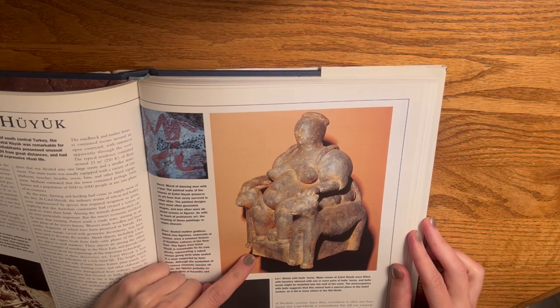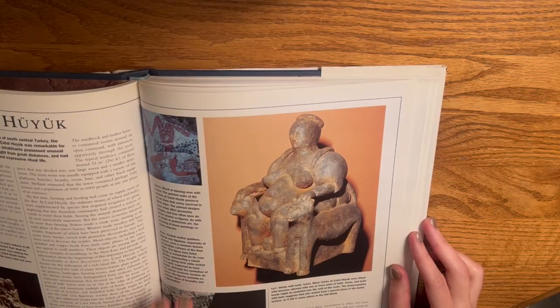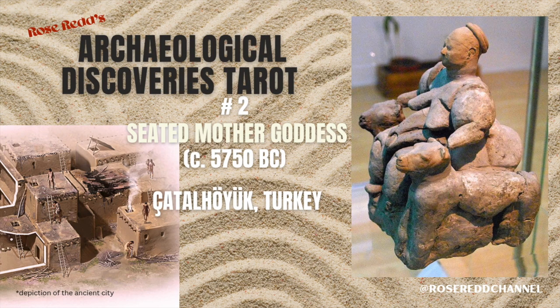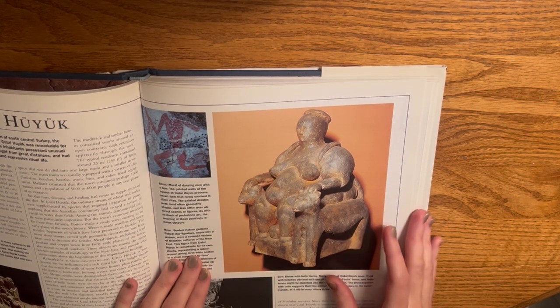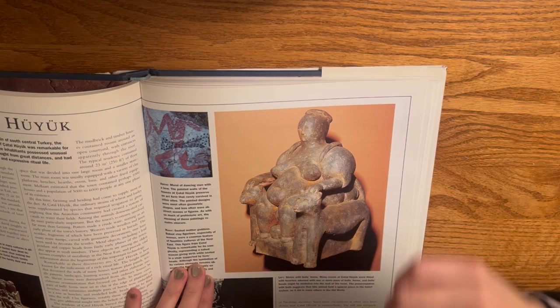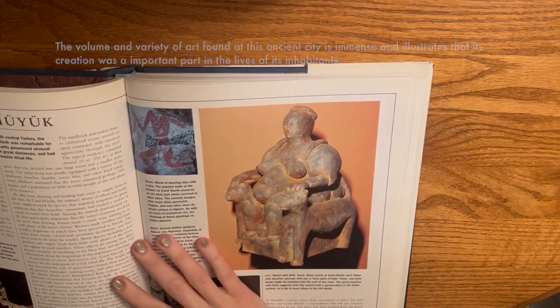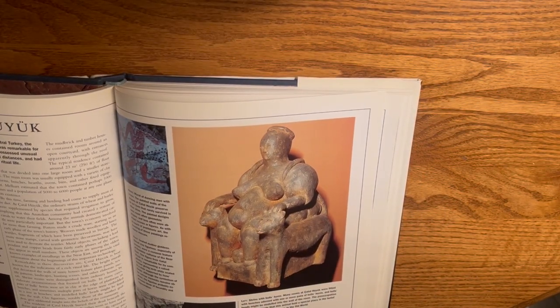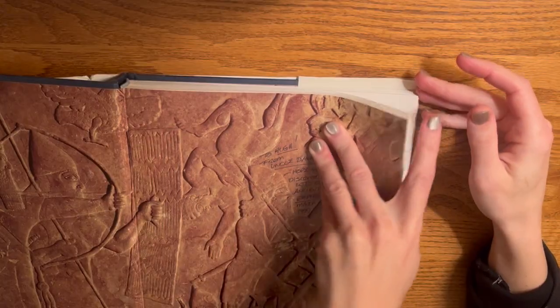Mother Goddess. Baked clay figurines from Turkey. Neolithic. Represents a naked woman giving birth seated in a chair supported by lions. Regeneration. If you're a mother or pregnant or want to be a mother, or goddesses you relate to, fertility goddesses, that would be for you. The third discovery.